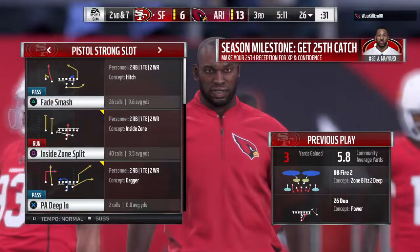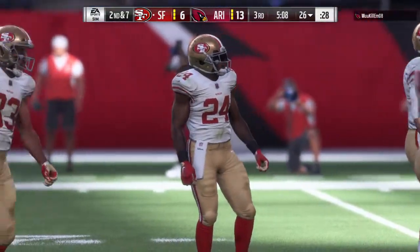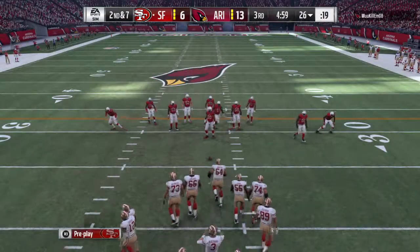Well, they're hoping that the second half is better for him than the first half. They've got to find a way to get him going. He's a big part of their offense. Second down following the run.